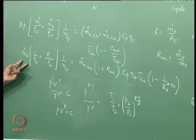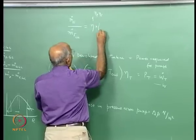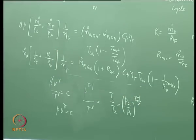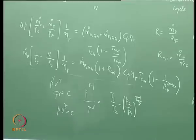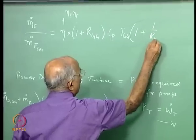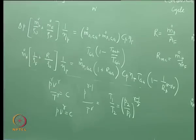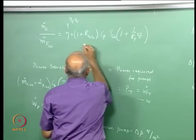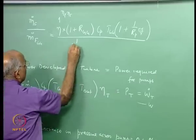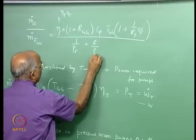m dot f, m dot g comes over here, and on the right hand side I therefore have eta into 1 plus mixture ratio in your gas generator into, I have whatever I have written here, Cp into Tgg into 1 plus the pressure ratio in your particular pump divided by gamma minus 1 by gamma, and I have to divide it by, let me divide it over here, which means I put this equal to over here, 1 over rho f plus the overall mixture ratio divided by rho 0.